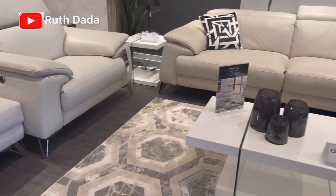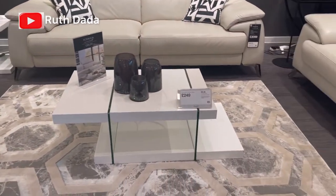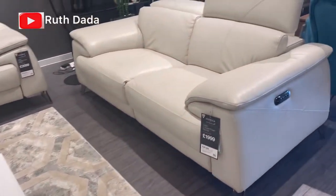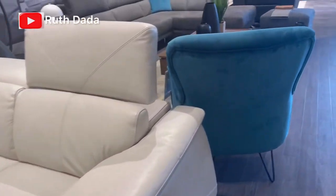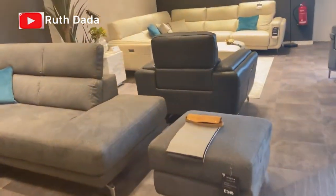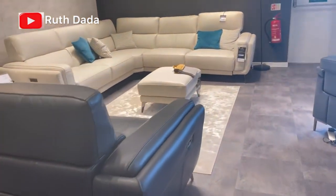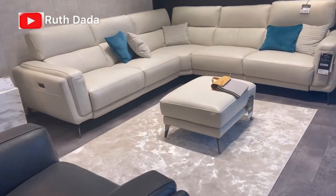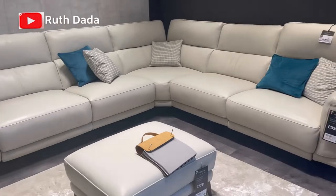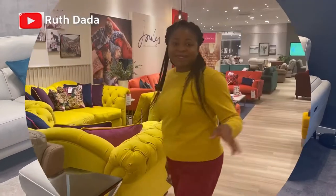Blush. Yeah, this color is actually nice. So if you're looking for furniture for your sitting room or living room to the classy taste that you always desire, just go to DFS, you're going to get everything you want. I mean, like everything. You're going to get ranges of different furniture, and there are different options of payment.